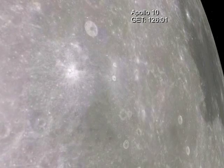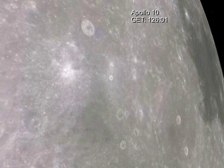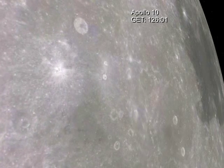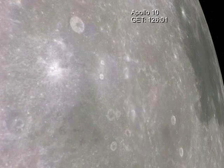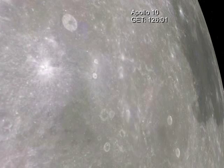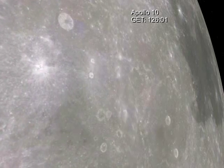This is Apollo Control at 126 hours, 1 minute. And we're 50 seconds away from acquisition of Apollo 10 on the 26th lunar revolution. We'll stand by live during this acquisition time.